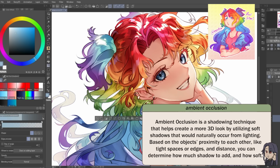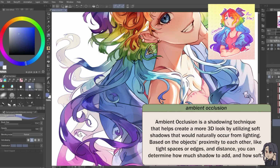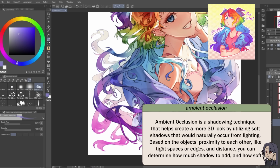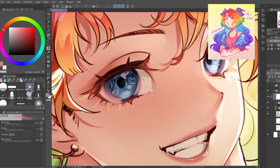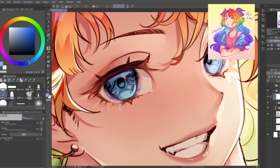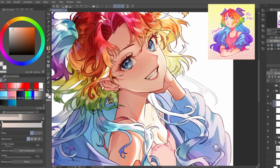Ambient occlusion is a type of shading that helps create a 3D look by shading in areas that would naturally incur shadow or where light would have a hard time hitting. These are places like edges where two different objects meet, for example, the hair and skin, or skin and clothes. There are also natural places on the body like under the chin or behind the ears that would have a hard time capturing light. So using these processes defined earlier, I'll finish off the shading, color the eyes, and add finishing touches, and we're just about done.